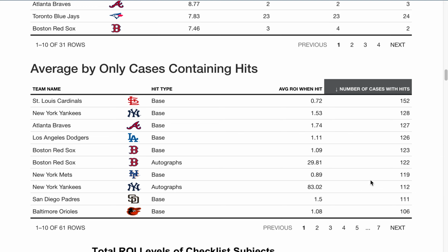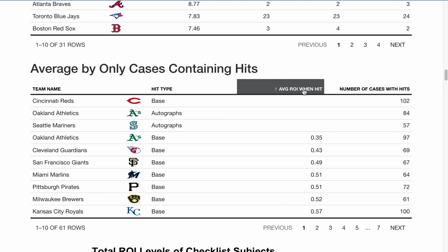We hit the Yankees in 112 cases and made an average ROI of $83. That's much better. Now that's average ROI, so keep in mind that you might hit way more, hundreds and hundreds of dollars, thousands even, and same thing with the Red Sox. But let's keep looking at the average ROI.